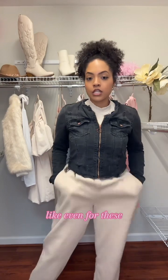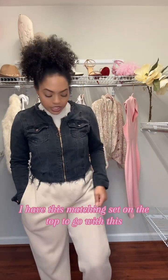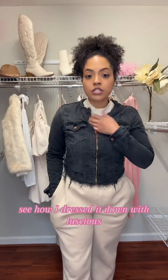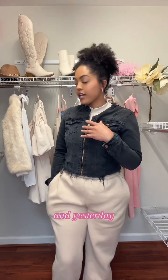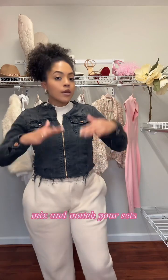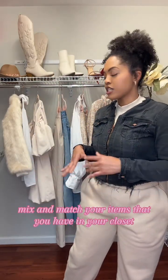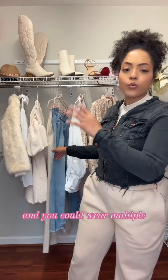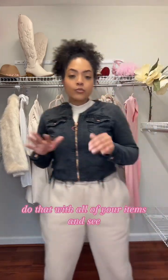Like even for these little comfy pants. This is a set that I have. I have this matching set on the top to go with this. See how I dressed it down with just a tank, black jean jacket, and yesterday I actually had the top on with some jeans. Mix and match your sets. Mix and match your items that you have in your closet. That could be anything. Just like you wear a pair of jeans and you could wear multiple different tops with it. Do that with all of your items and see.